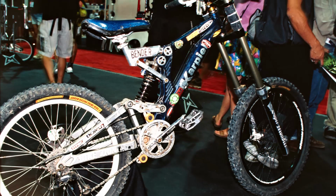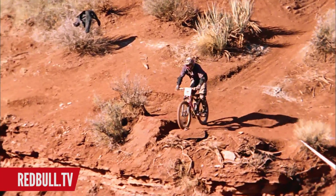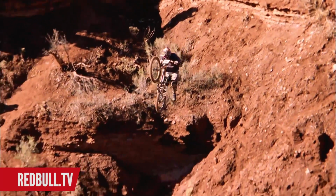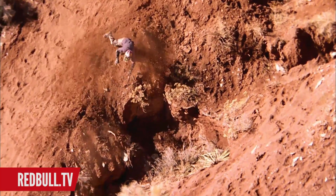This is a definite case of function over form, so we should cut the KARPIEL a little bit of slack, as this bike was designed to let Josh Bender ride things that were definitely not considered before. You can't take away from him what he achieved on this bike was definitely pushing the boundaries of the sport, but actually it was purely designed to do massive drops and probably had little use for anything else.